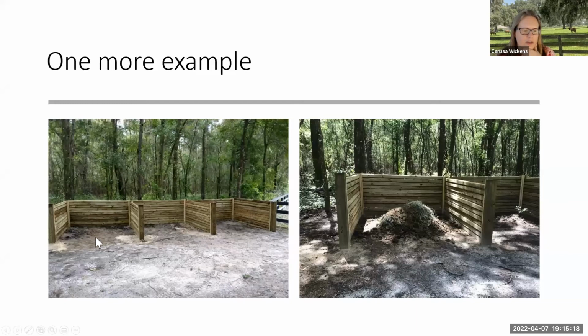Again, a little bit fancier. This 3-bin system was brand new wood, brand new material. So this system to put together was about $1,500. But this was for a property that at the time had 4 horses. They're now down to 3 horses.